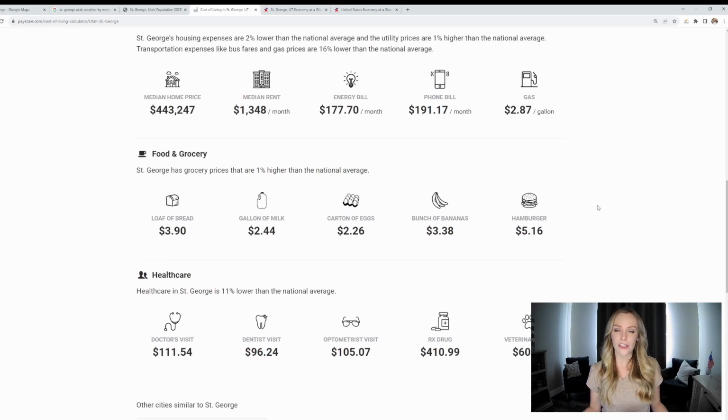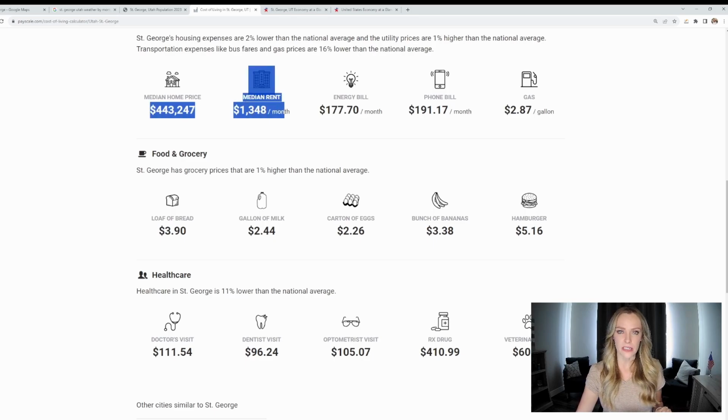Now you can take a look here overall what you're getting for food, groceries, healthcare, energy bill, phone bill. I'm going to be honest, as I'm looking at this, I know housing's going to be slightly different than this because of what we saw happen in the housing market recently.